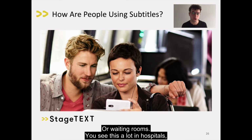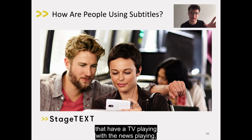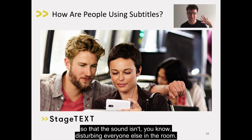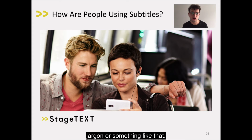Or waiting rooms. You see this a lot in hospitals or big buildings, banks and everything. They'll have a TV playing with the news playing, and the news will have the subtitles on so that the sound isn't disturbing everyone else in the room. Other cases where it might be used if there's lots of obscure names or words, jargon or something like that.